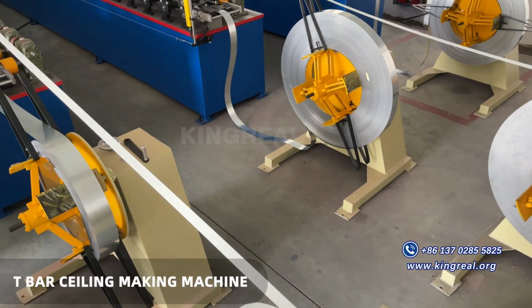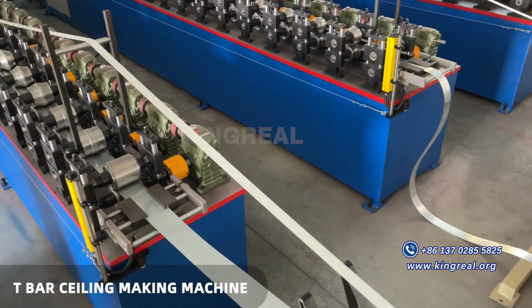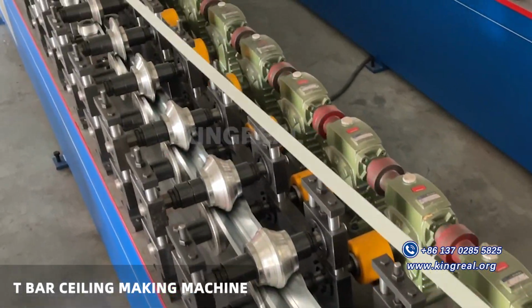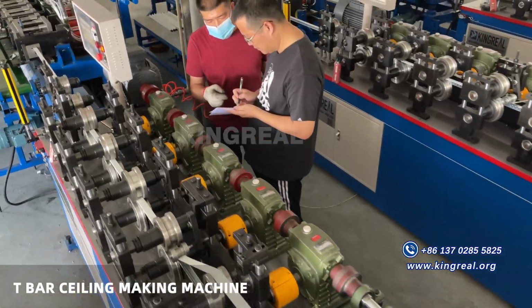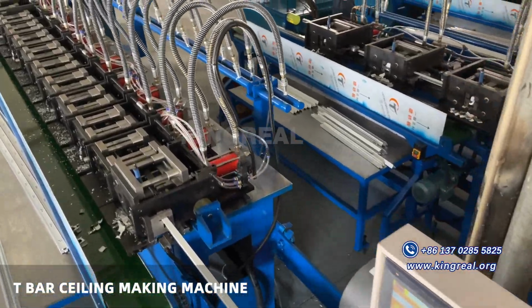The production speed of T-bar ceiling making machine can reach 30 meters per minute. These machines are equipped with fully automatic production, high precision roll forming structure, one-time punching and cutting mechanism, fast production speed. All these make them the first choice for manufacturing plants, metal ceiling factories, interior design companies, etc.